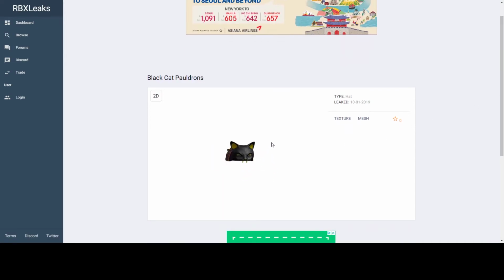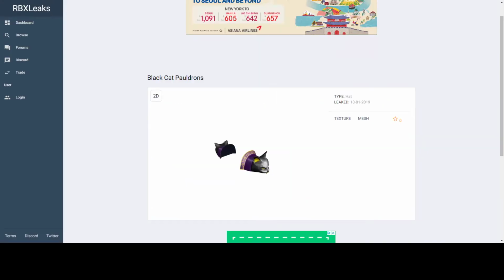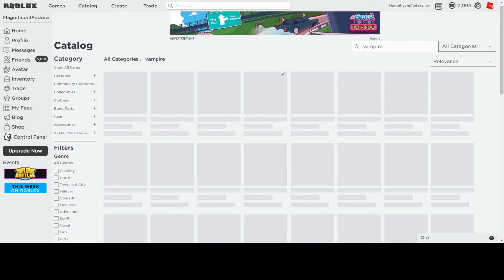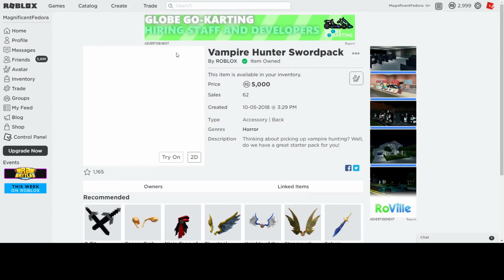Next up, Black Cat Pauldrons. According to the 11th item, Vampire Hunter Sword Pack, a sword pack that looked like this. Hunter Sword Pack. This sword pack didn't look the best. I'm gonna be honest, I don't think it looks great. It has like a hammer, and then it had like an immortal. It looks like an immortal because it has like the thing over here. So basically, this sword pack looking thing was 5,000.